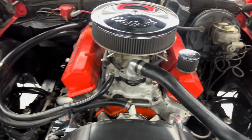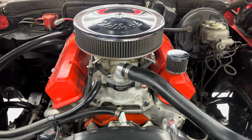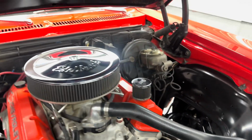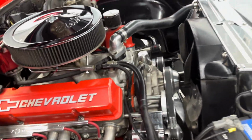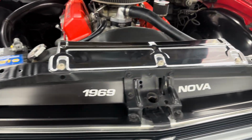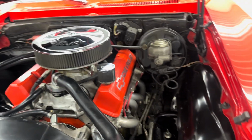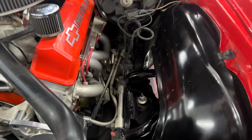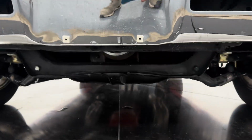Underneath the hood, beautiful under there. GM Performance aluminum heads, long tube headers, beautiful valve covers, intake. See the QA1 upper control arms and the lowers.